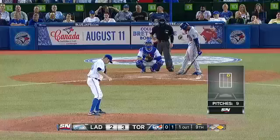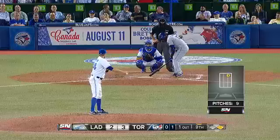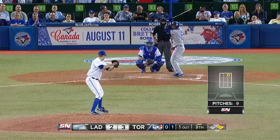Gave John Gibbons 7 innings. Left the ball game with a 2-2 tie. Delabar worked the 8th. Now Jansen.